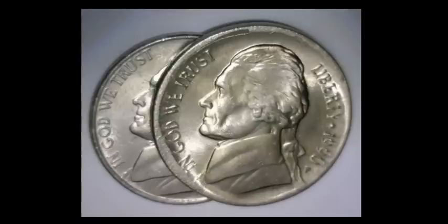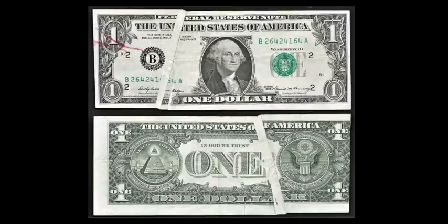This coin right here sold for $28.80. Always a popular error to collect. And these generally, even the more modern dates, sell for a pretty good premium.